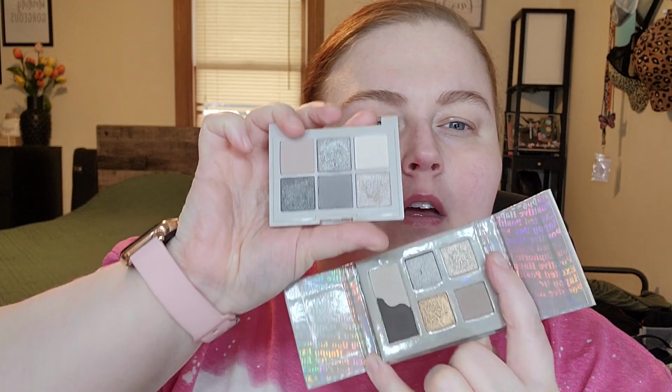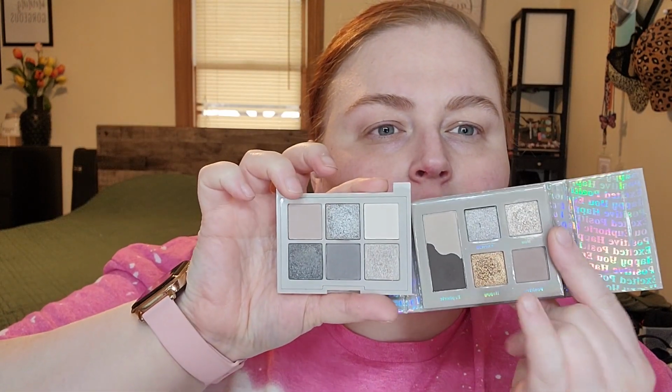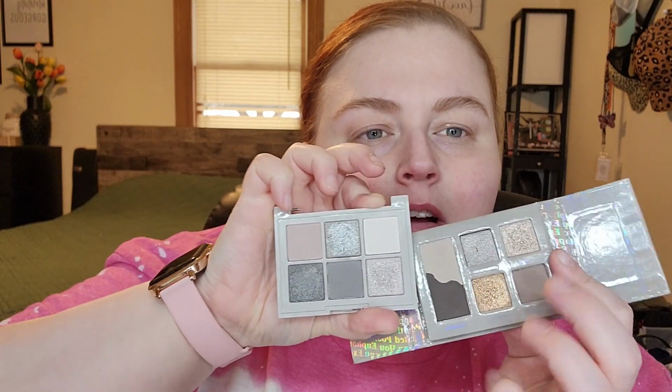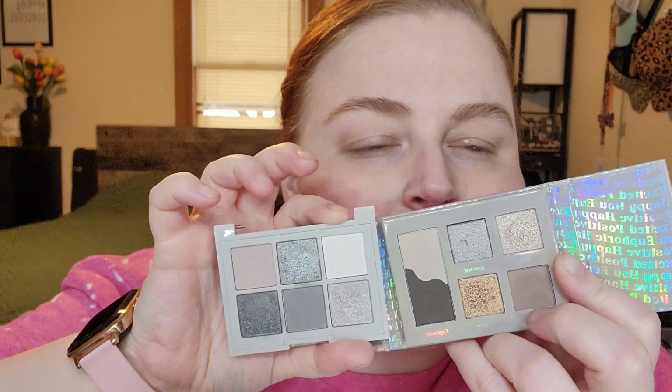Actually, this is kind of reminiscent of this, isn't it? Wow, yeah, it is. Check that out. This shade up there is trying to be that shade down here. Well, I guess I really like this palette since I bought it again in cardboard. Anyhow, we're still going to play with it. So I'm going to throw on some Milani eyeshadow primer.